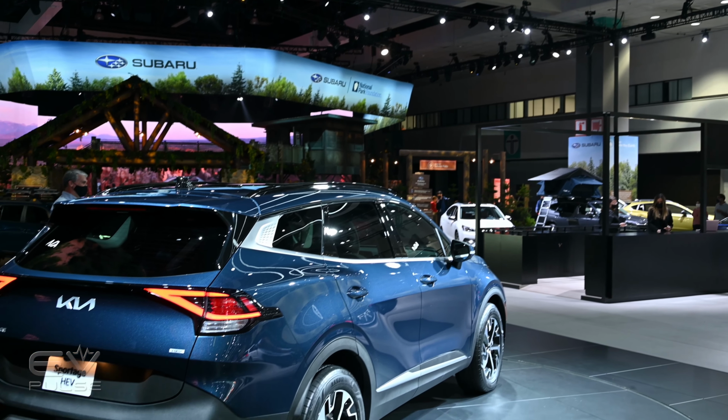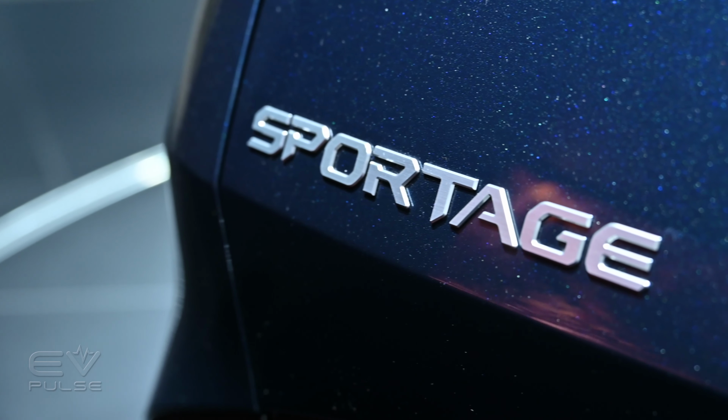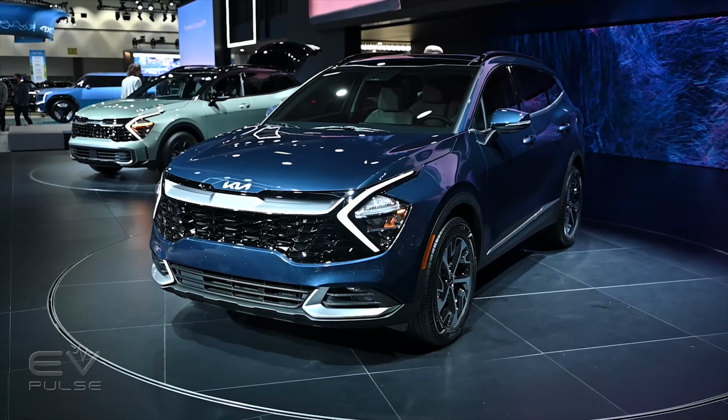Are you looking for a distinctive electrified compact crossover? Kia may have what you want in the next Sportage Hybrid. Let's take a deep dive and see what makes this SUV stand out.